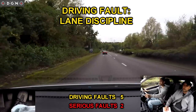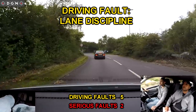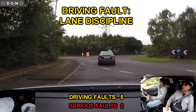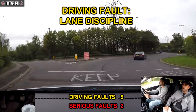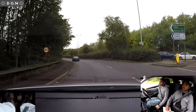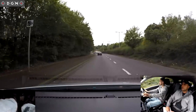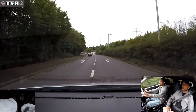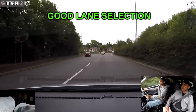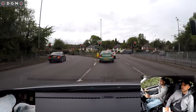At this roundabout, when going straight ahead, Neil should stay in the left lane, but he drifts over to the right as he enters. Luckily, there is no one on our right hand side, and he doesn't fully go into the right lane, so this would be a driving fault, but it could have easily become a serious driving fault. Here, Neil selects a left lane out of the two lanes, which is good. This will position our vehicle in the left lane after the turn. But as he stops, his braking is a bit too sharp.